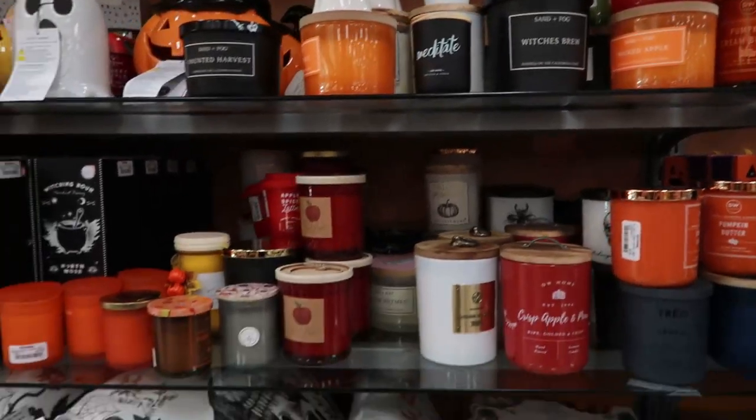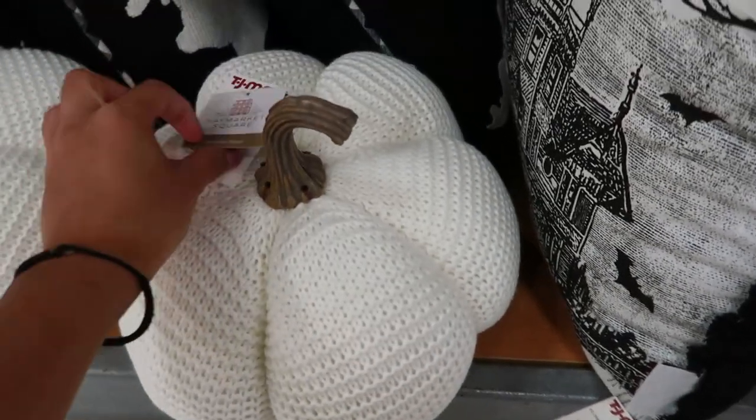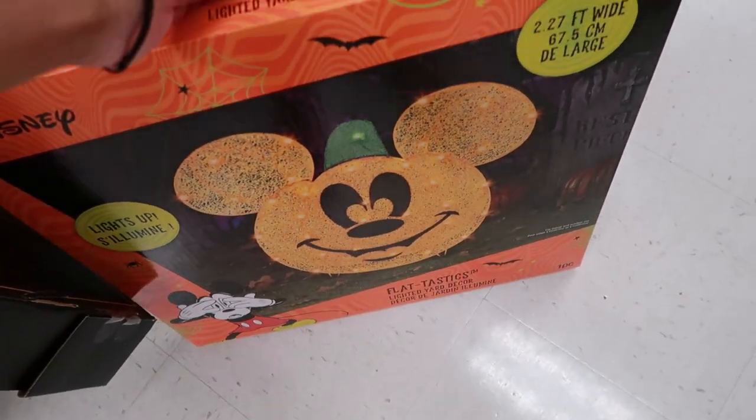So, but definitely lots of cute finds. But let me know what you think. Am I tripping, or do you think that they're jumping straight to Halloween and not really taking in the fall? Because the fall is a different vibe. You know what I mean?